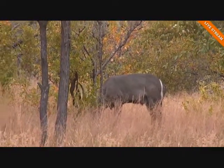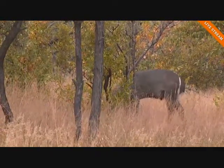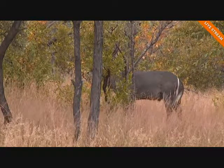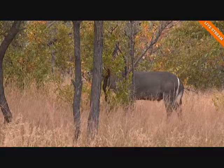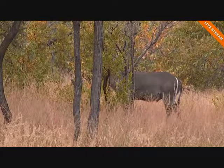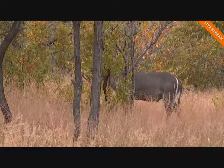I'm just going to give it a moment or two to see where he moves. I'm not sure whether we're going to be able to get a decent angle if we move from here, as it gets quite thick between him and the road. But let's take a chance.